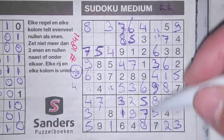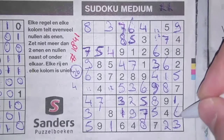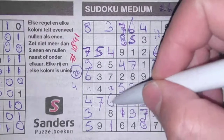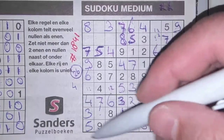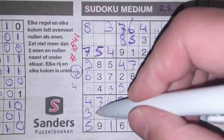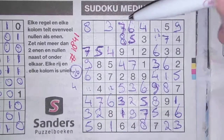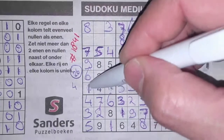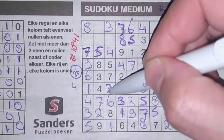1 box left in this big square for the number 6. 1 box left in this row for the number 6. 1 number left in this big square for the number 2. 2 is missing. And now we have a 1 here, so this can't be a 1 anymore. This should be the 1 and this should be a 2.